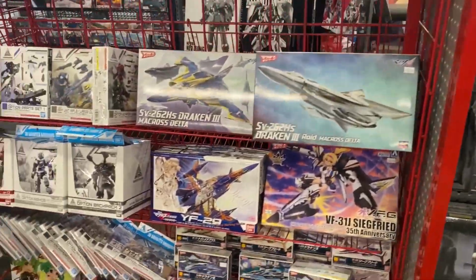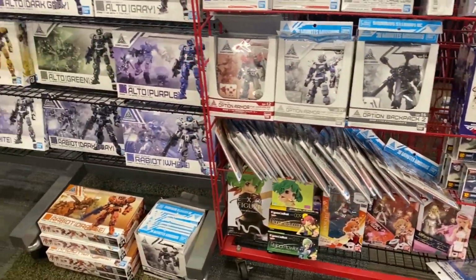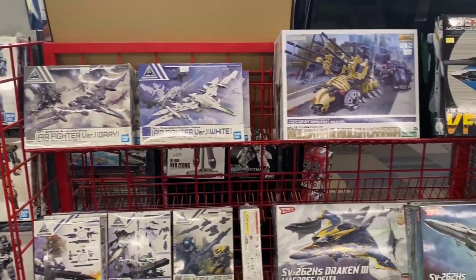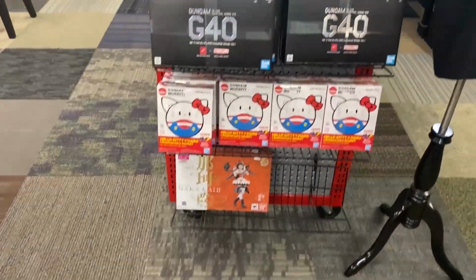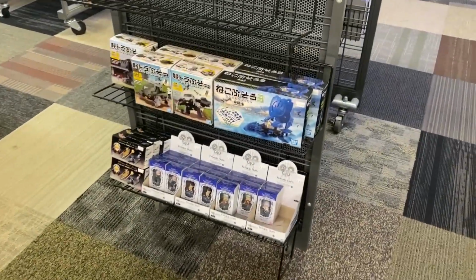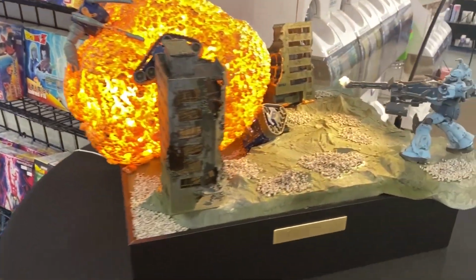Here's some of the kind of random one-off kits, as well as all of the 30-minute missions kits, which are starting to take up a lot of real estate in the store, but every once in a while he'll get some stuff from Hobbylink Japan that is just imported, and they're usually just one-off kits, a lot of Zoids and things like that.